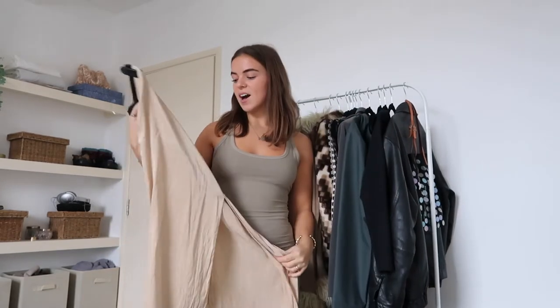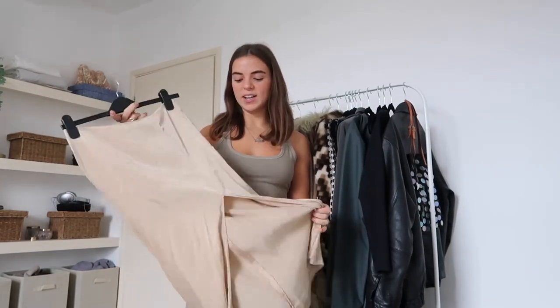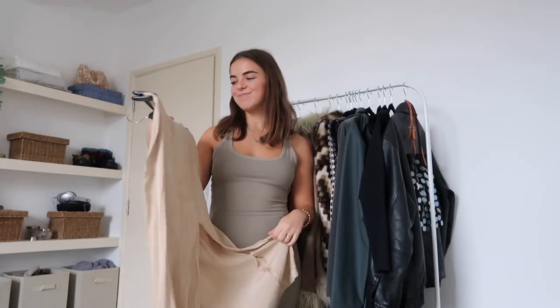Then I have this skirt. It really needs a steamer and iron. It's from And Other Stories, and it's got like a little thigh split. I've had it for like 4 years.